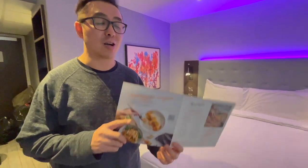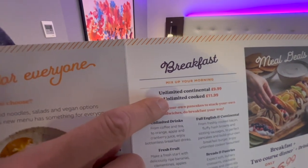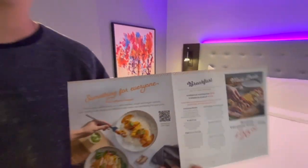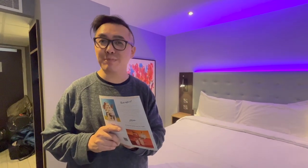And we have chosen to pay for our cooked breakfast. So we're going to be paying for the unlimited cooked breakfast. So that is going to be a really good way to start our day. And stay tuned after the break where I will be reviewing what we thought of this whole experience.